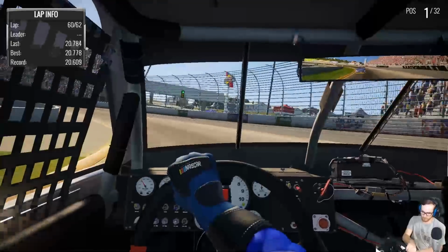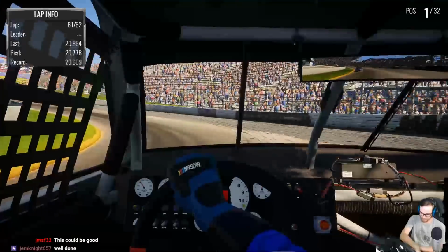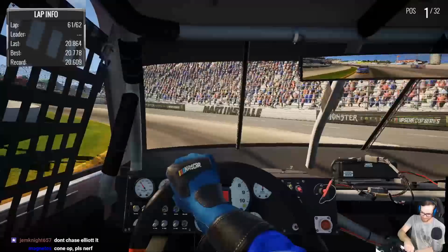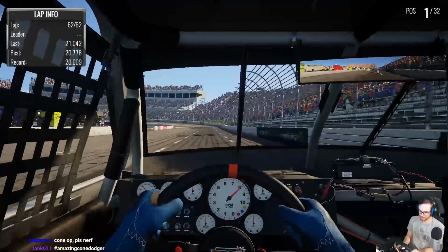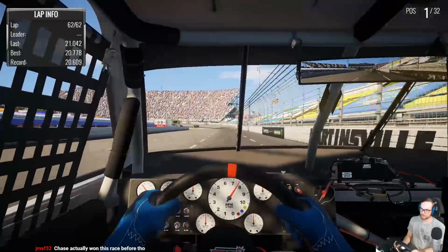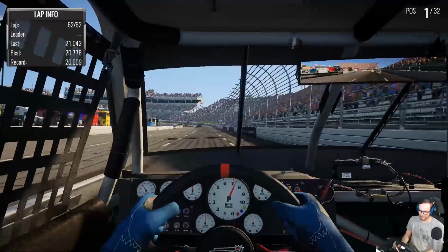Alright, now just two more clean laps. Oh man, we were almost catching lap traffic. That will be a factor once we make it to, maybe even the Xfinity Series. Well done, don't chase Elliott. I'm trying. Get your hashtags out. Right. One more clean turn here. By golly, I think we've done it.